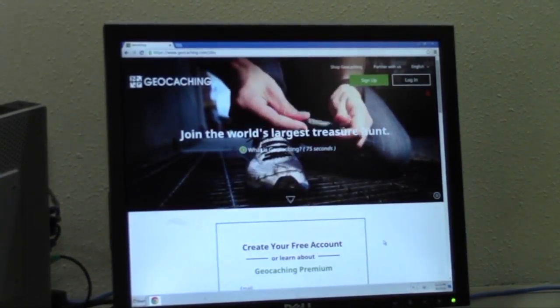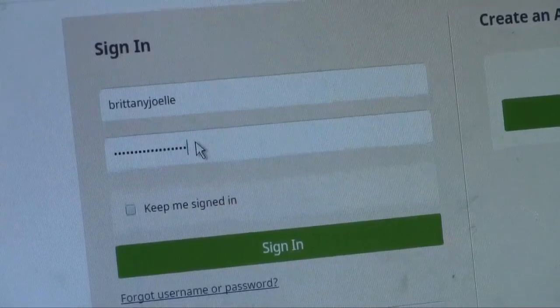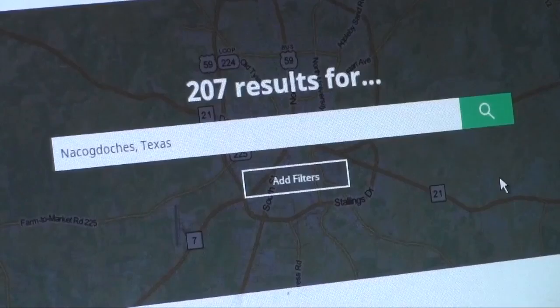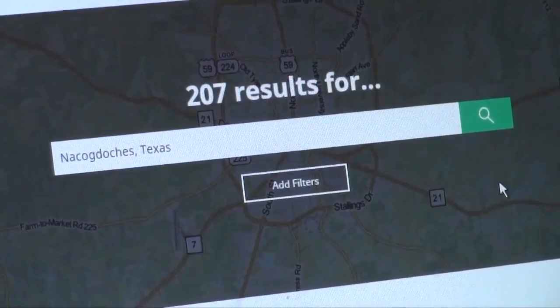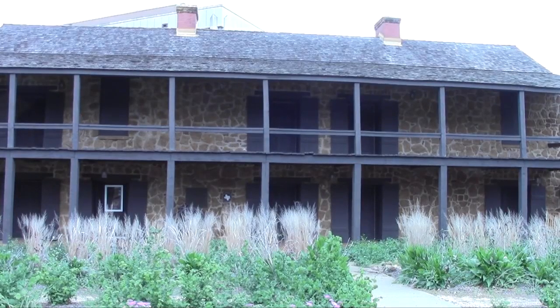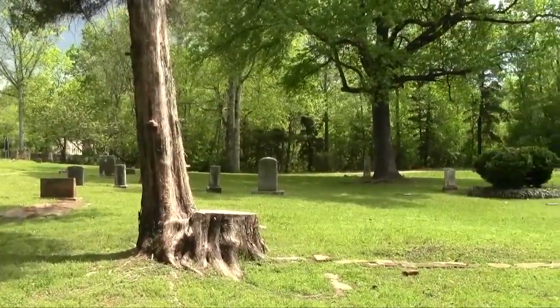Today, there are over 1.4 million caches hidden around the world and approximately 4 million geocachers. A search on geocaching.com revealed that 207 caches are hidden around Nacogdoches alone. Such caches consist of one hidden in the Old Stone Fort on SFA's campus, as well as in the cemetery by Lanana Creek.